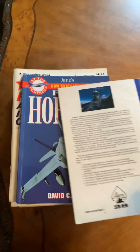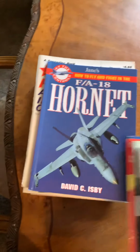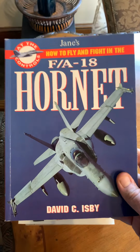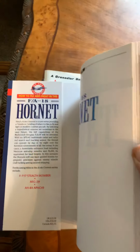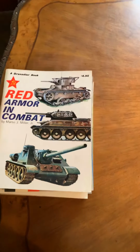This one, and I think I see the other one coming up right underneath the Hornet here. I'm trying to keep these in order. So the F/A-18 Hornet, Jane's book. I'm finding out that they make some really high quality stuff, Jane's. I had some other books of theirs put together really well. Full color, has all the same stats and breakdowns of everything.